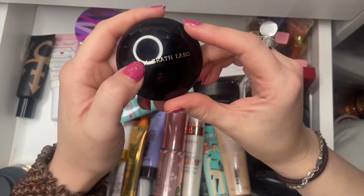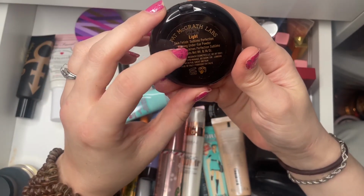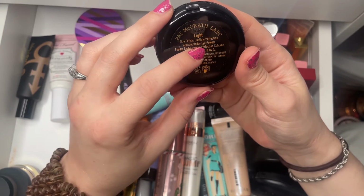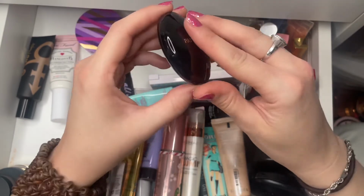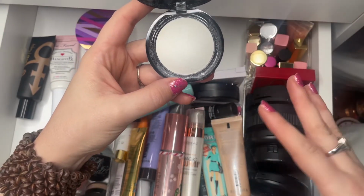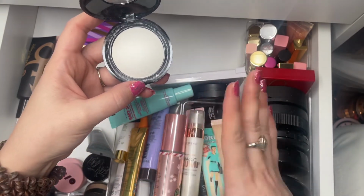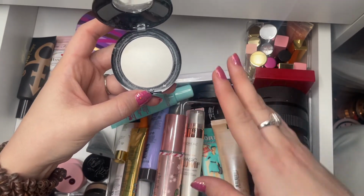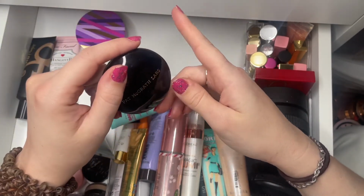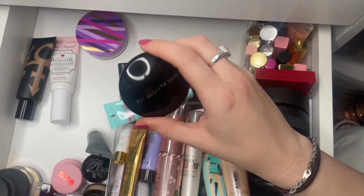This is from Pat McGrath, and this is her Sublime Perfection Blurring Under Eye Powder in the shade Light. And I don't know, a lot of people rave about this one. I think it's okay, but I don't think it's worth the price is what I'll say. But there are things from Pat McGrath that I do think are definitely worth the price. This one just isn't one of them.